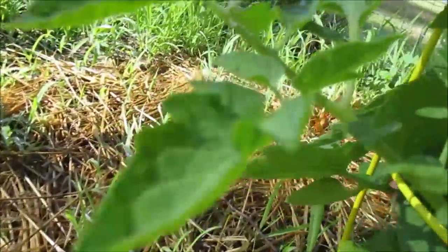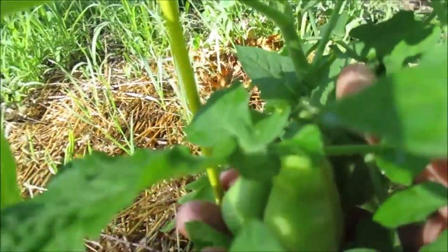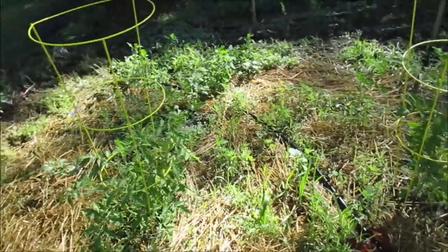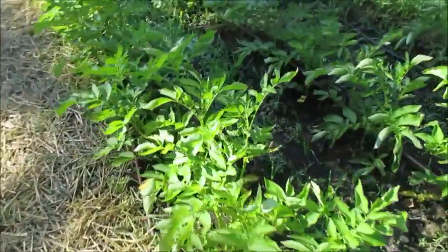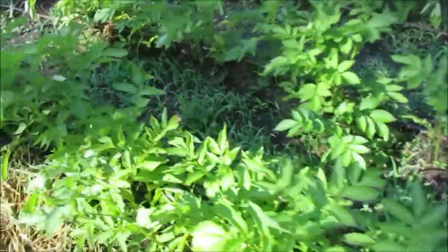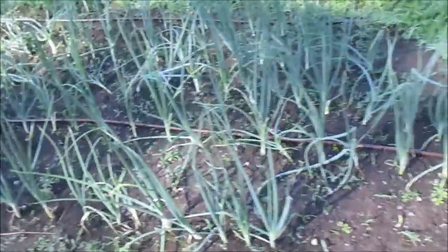Boy, look at that. Look at that right there. Get it right in there. Focus. Where's my hand? Look at that. Nice. The onions, they're all about knee high now.